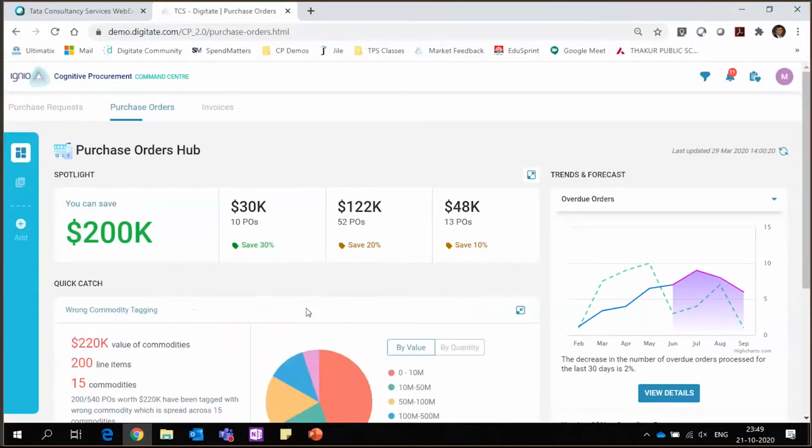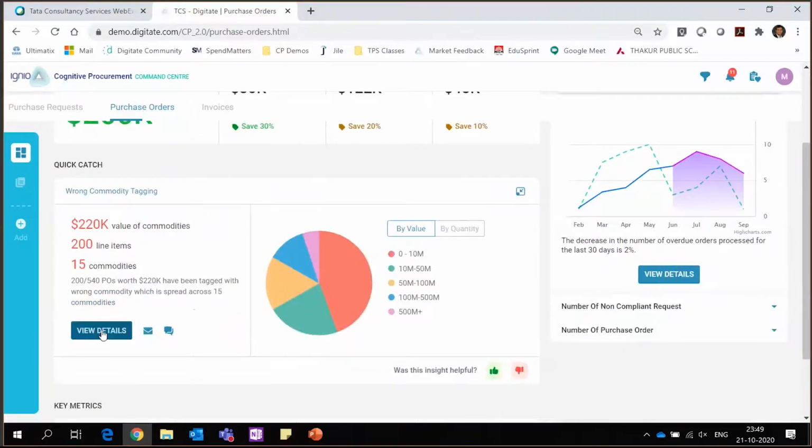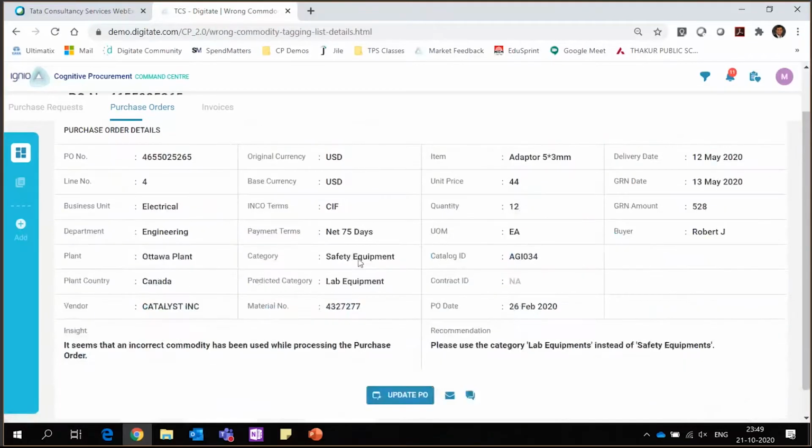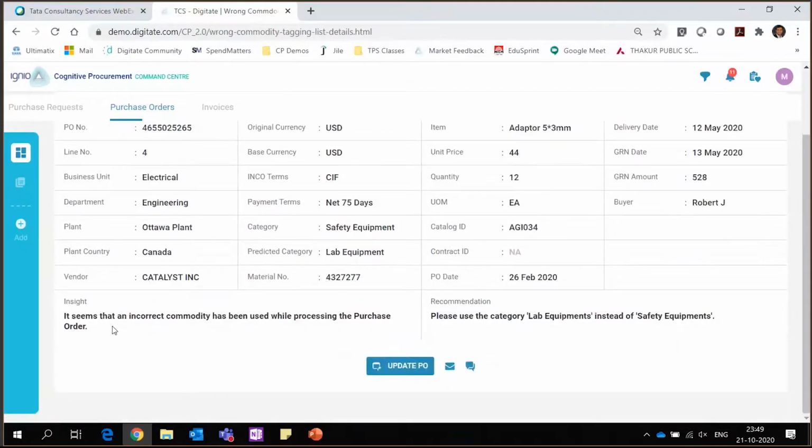In which case, if you drill down, it's the same templatized approach: it will tell you which purchase orders it suspects have incorrect commodity tagging. You go down to the lowest level, you look at the purchase orders, and when you bring up the purchase order, again, it tells you that there is an incorrect tagging here. It recommends the right tagging, and it gives you an ability to hit a button called Update PO, which essentially sends this correct tagging down below into the e-procurement software. Right? So this would be an example of an intrusive action.